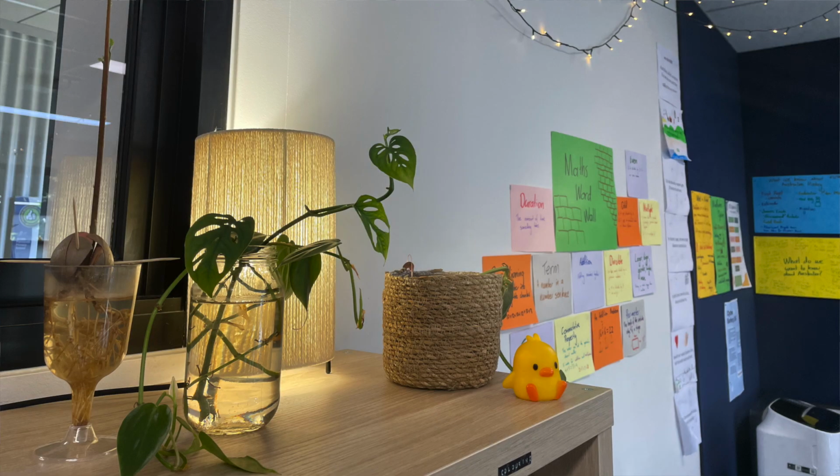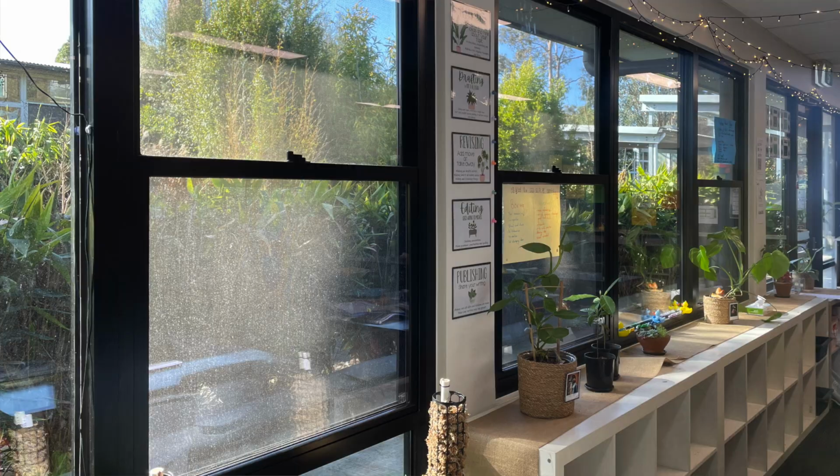I also like it, and that is actually important. As teachers, we're spending a lot of time in our classroom, and I think that it's really important that we enjoy the space, partly for our own mental health and well-being, but also to show that we care about the space and to create an environment that is welcoming and conducive to all the wonderful things that we're trying to do.